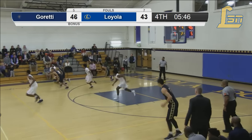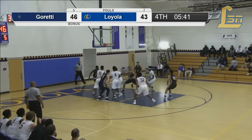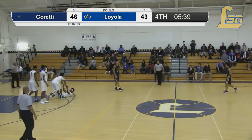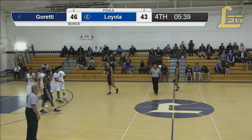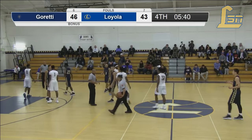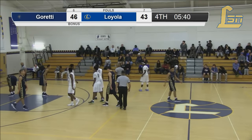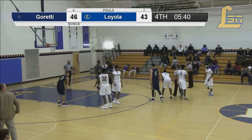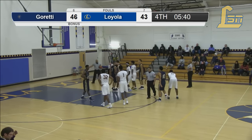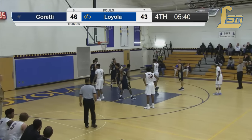Missed by Clarence. Harris with the rebound, loose ball. Watson gets it. 3-on-2 fast break. Nice effort from Watson there. And Dubem Nake gets it taken away. And it's an offensive foul called. And Coach Miller is very upset with that call. I think he fails to see that that was the correct call. It was, and Watson came up huge on that rebound. And things getting a bit chippy here down the stretch. A 3-point lead for Goretti as Loyola draws their 6th charge of the game.